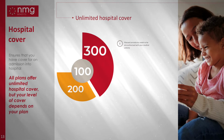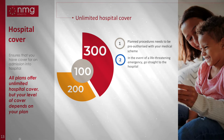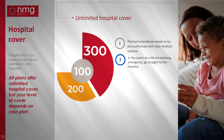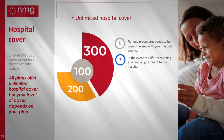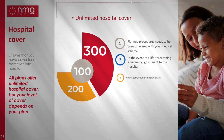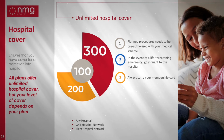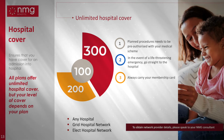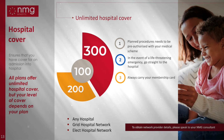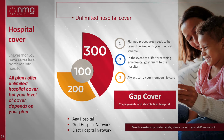Planned hospital procedures need to be pre-authorized with your medical scheme by contacting the number on your membership card. Your doctor may do this on your behalf or may give you the necessary codes and descriptions to obtain the authorization yourself. It is recommended that members carry their membership cards with them at all times. Members opting for one of the grid or elect options may need to make use of network hospitals in the case of planned procedures.